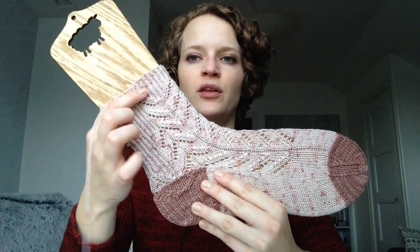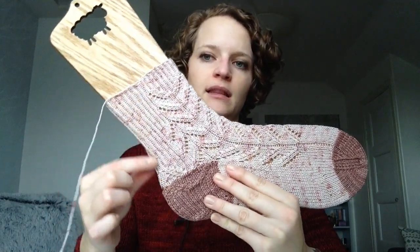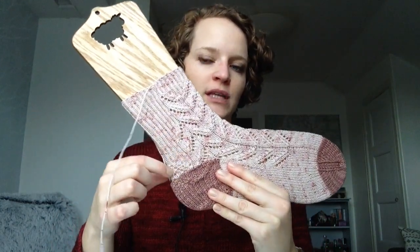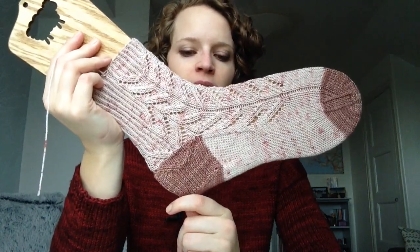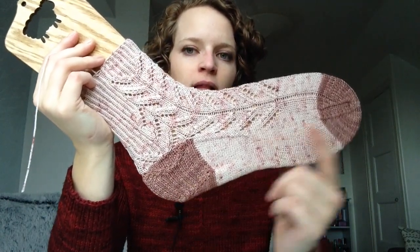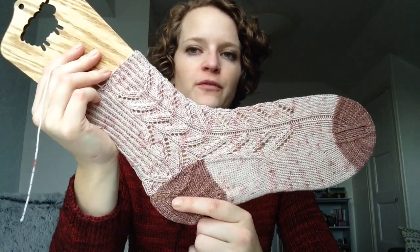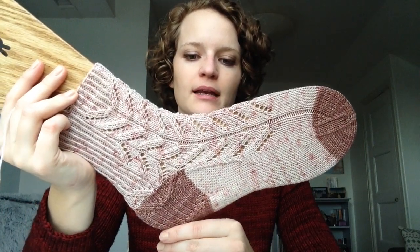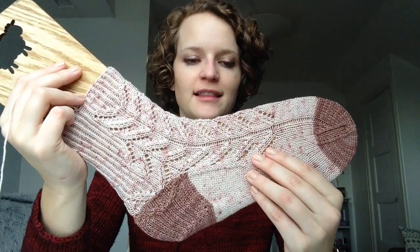Do the twisted rib, and then you have this nice leaf motif that goes on to the front, and the back continues with the twisted rib, and the leaf pattern shows up here at the very end. You can see that I did a contrasting heel and toe. I would have preferred to be able to do it all in the single color, but it didn't work out for how much yarn that I had left.